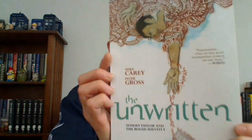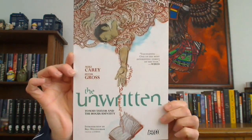And the other book I got from the comic book shop was The Unwritten. This is Tommy Taylor and the Bogus Identity, Volume 1. It's by Mike Carey and Peter Gross. Oh, too close. There's the back. I'll read the synopsis on this one for you.